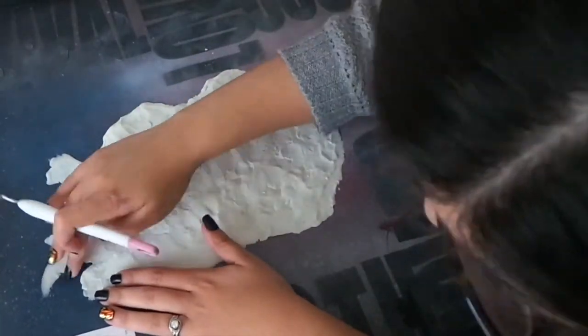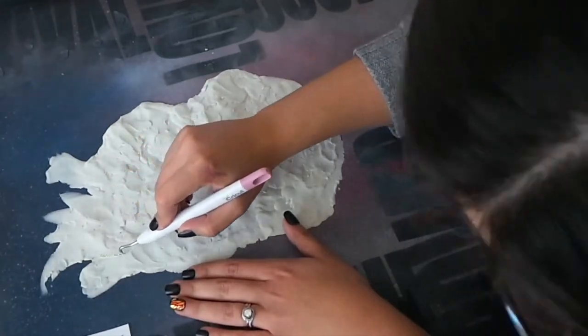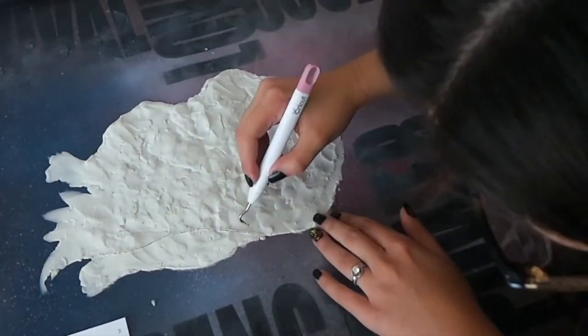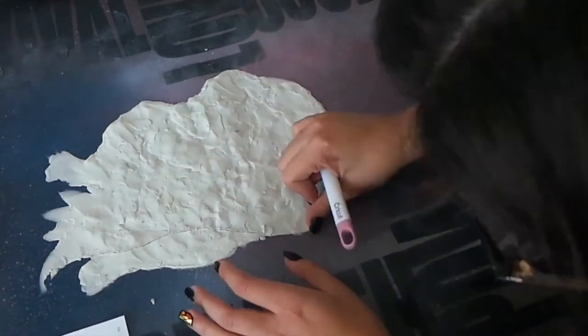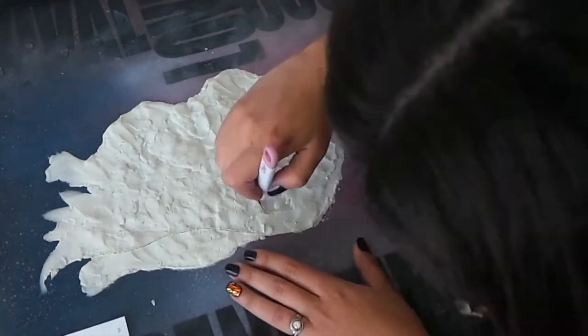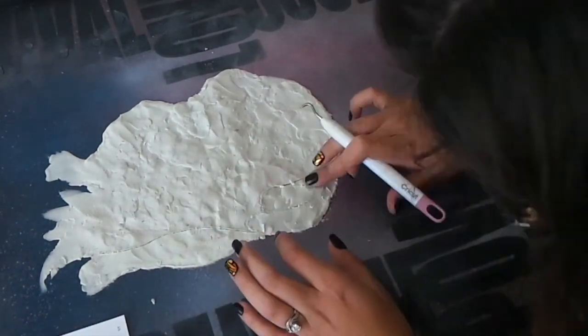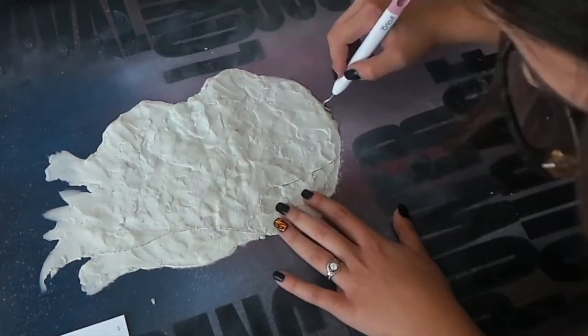So right now what I'm doing is using a Cricut weeding tool to score the actual shape of the hand inside of the heart. So that's going to be a reference for me later on when I go in with the paint to make sure that everything stands out and actually looks like the hands inside of the heart.